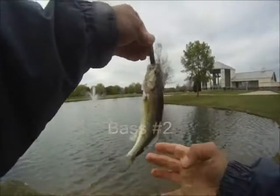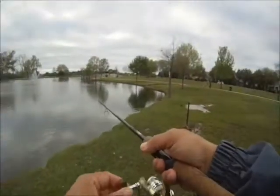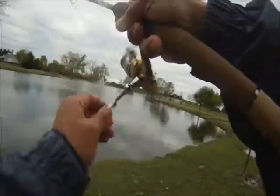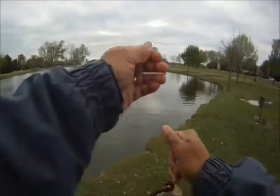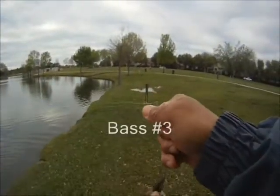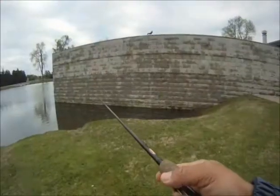And working the Senko slowly on a reel and stop retrieve. And what we're seeing is sometimes they're hitting it as the Senko is just laying there. Other times it's hitting it as we're retrieving it in slowly.